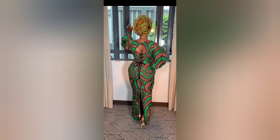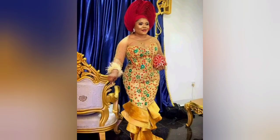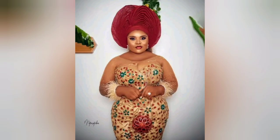So guys, look at this particular Ankara gown. This is the bag. It's so beautiful, very simple but unique. This particular Asoebi style is everything for me, from the sleeve, the jewelries, the gele, the purse. Every single thing is beautiful and well detailed.